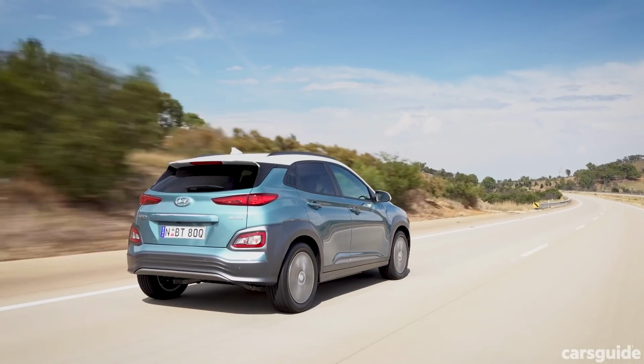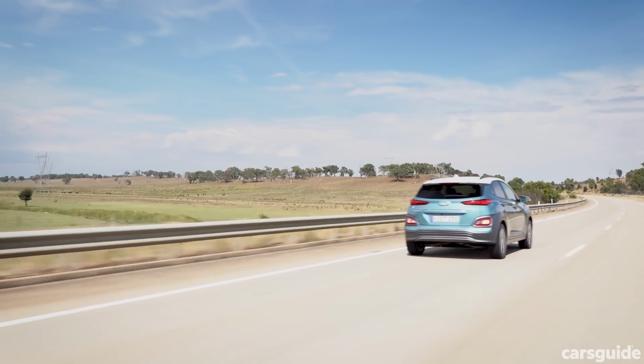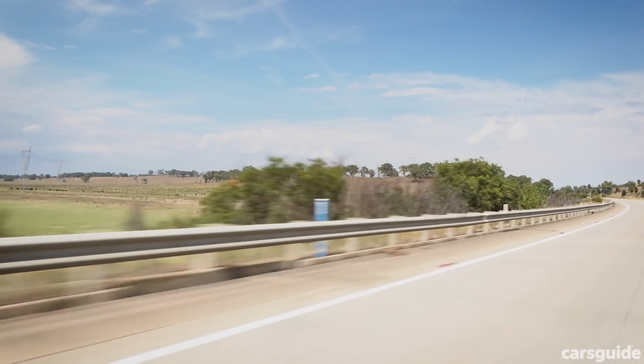I love it. It sounds like a hovercraft. It doesn't sound like a hovercraft. Have you heard a hovercraft? Hovercrafts are noisy. They sound like the end of the world. That sounds fully futuristic. I love it.